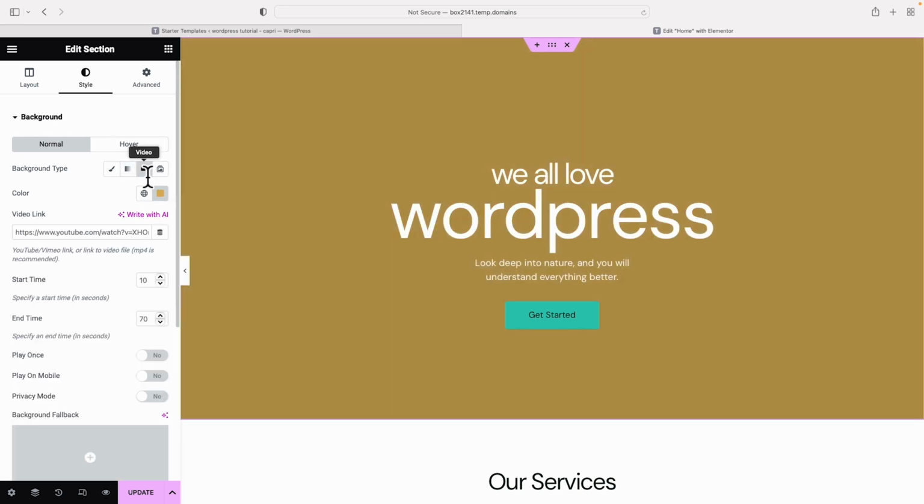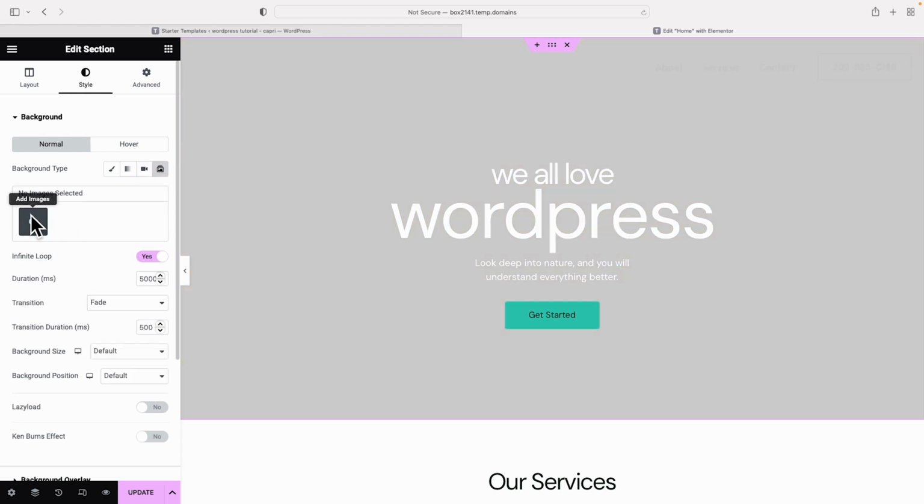Then we have video. You can actually add a video from YouTube here. All you'd have to do is paste in the URL of that YouTube video, or you can do a slideshow where you can select multiple images to cycle through in the background. But the standard, what most people do, is just use a background image here. So I'm going to do that.